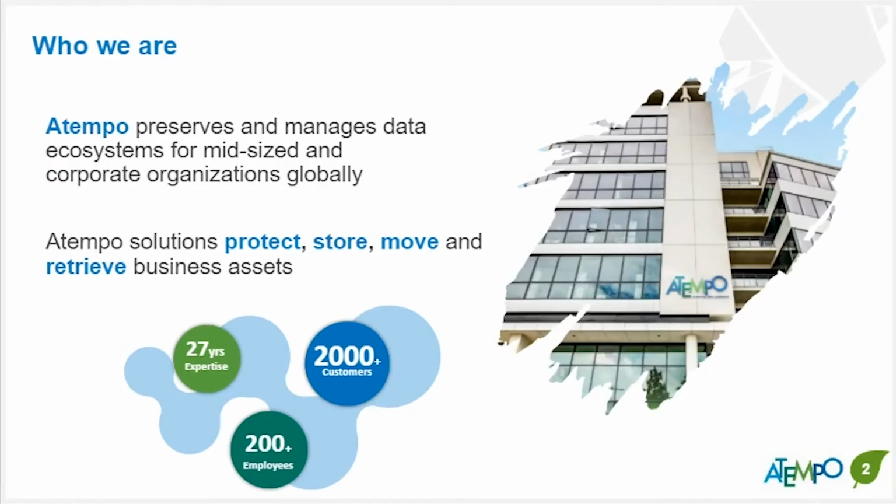So real quickly, who is Atempo? We bring to bear over 25 years of experience in the field of data protection and management. We have about 2,000 customers worldwide and well north of 200 employees now. We enable organizations to preserve their data ecosystems, their data sets, no matter the location, data set size, or organization size. With our solutions, customers can protect, store, move, and retrieve business assets wherever and whenever needed in a global organization.